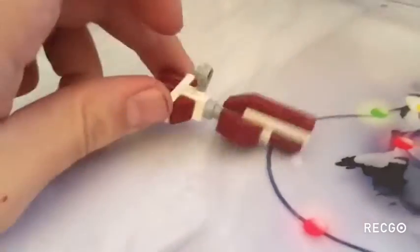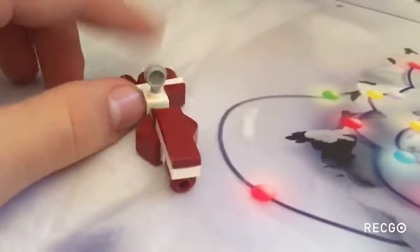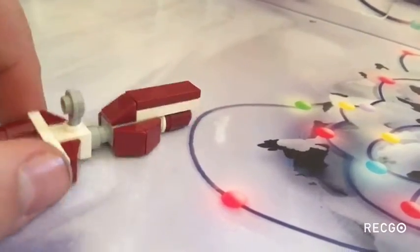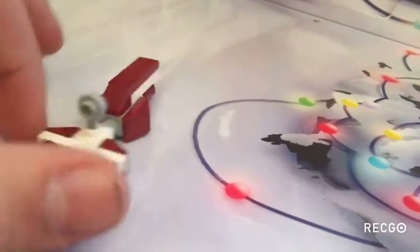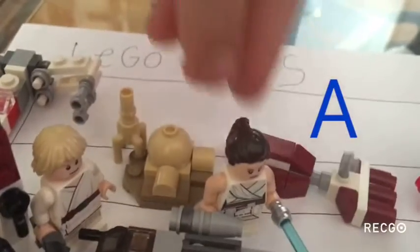Day 13, you get a Republic Cruiser. Now, this looks really cool. I like it a lot. I like that they're putting stuff from the prequel trilogy in here, along with the sequel trilogy, which is nice. All in all, pretty cool build. Doesn't look too much like a Republic Cruiser, but I could see what they were going for. And I do think this is a good thing. So, this will go ahead A tier, because I like it.